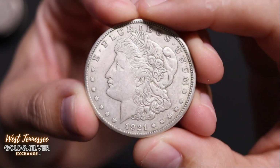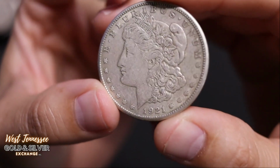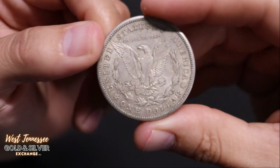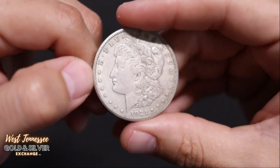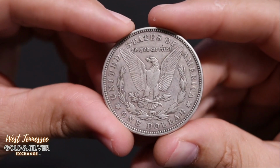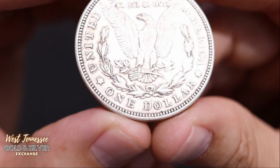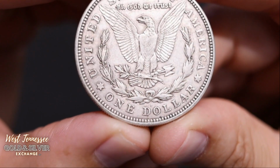Right here, this is a 1921 Morgan silver dollar. Probably the most common Morgan that I see is the 21 of all of the mints. Speaking of most common, here's another 21. 1921. And this one is a really tiny D.